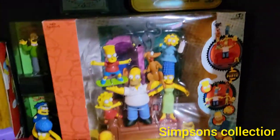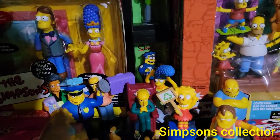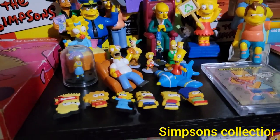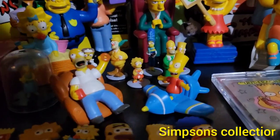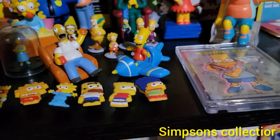There you guys go. A whole bunch of these figures from the movie. Got them all except one. I'm missing Bart, pretty sure. And just a bunch of tiny figures that I happened to find throughout the years of collecting.